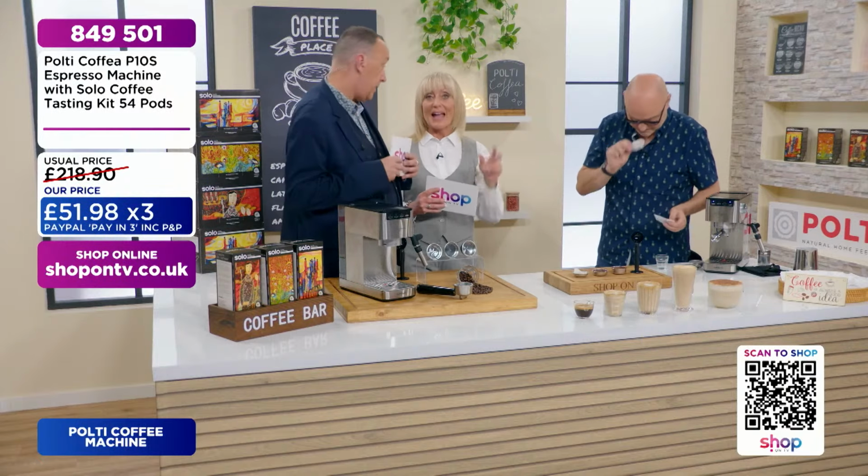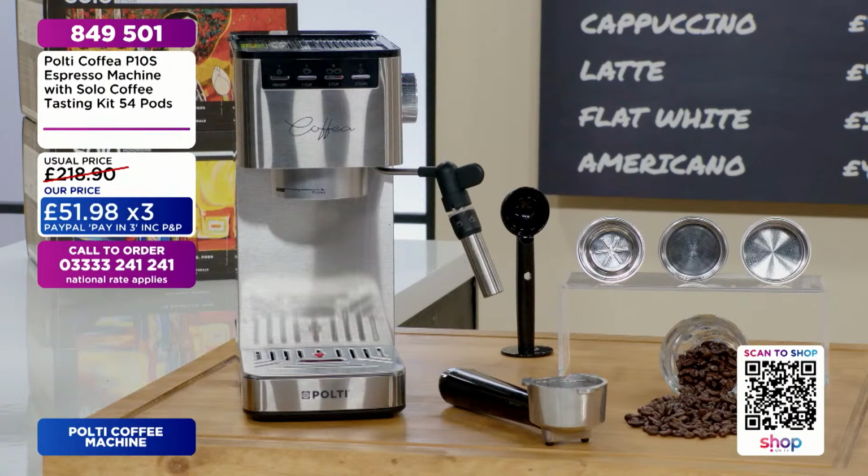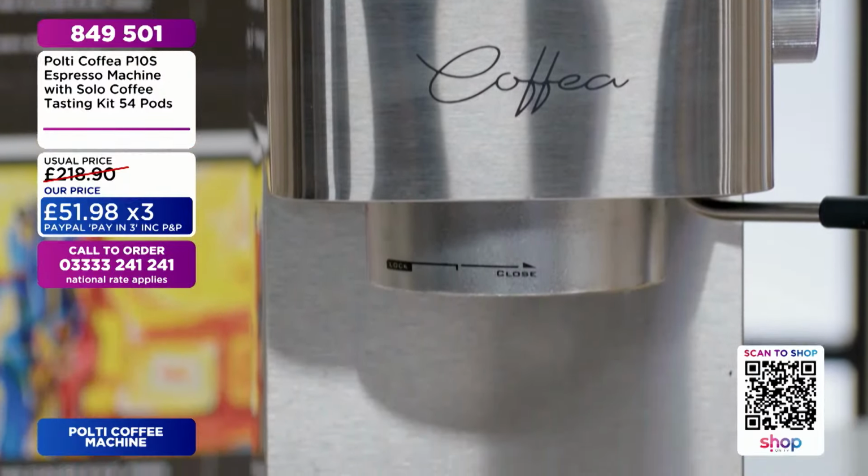3 different varieties, 18 of each. So this bundle is incredible. I think it's going to pay for itself before you know it, because of what you spend on coffee every day of the week. Well, coffee's become so expensive, hasn't it?